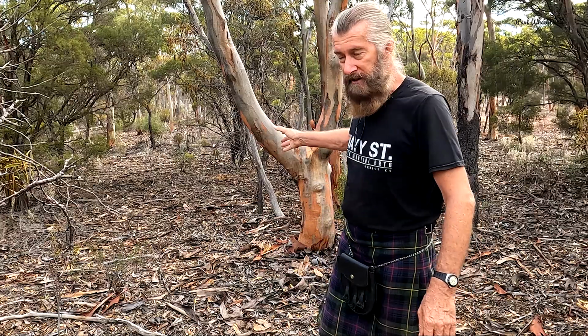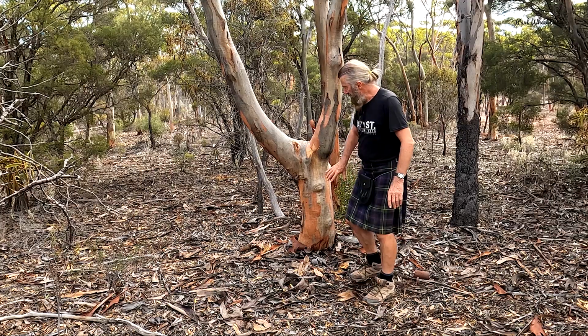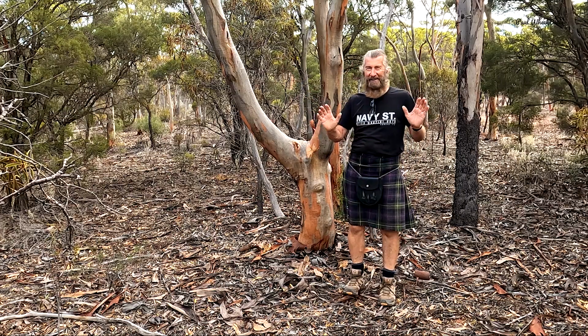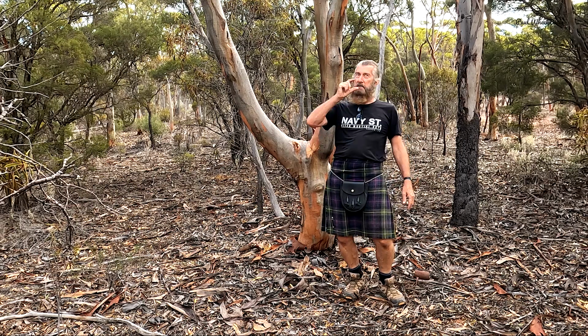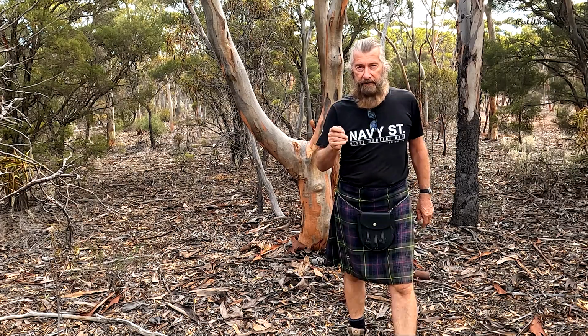This tree behind me is a female tree. Now, I don't know whether you can tell, I'll try and get a close-up of it. Basically this is the body, the head is down in the ground, these are the thighs coming up. I know you probably think, oh, Paul's been on the... but that is actually true. So check that out. And there's another type of tree, I'm going to try and find it.